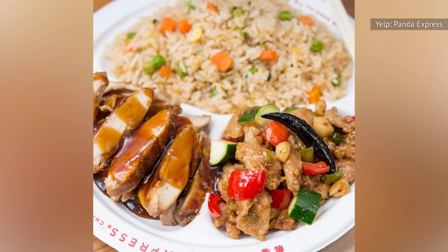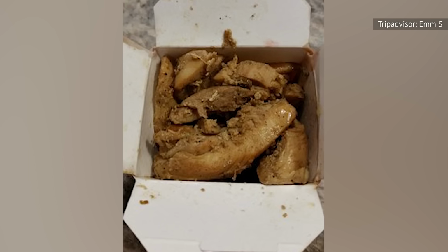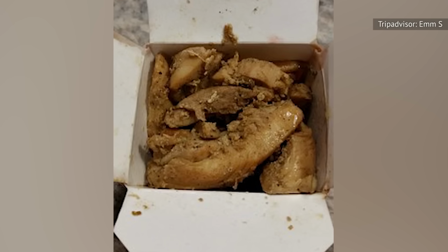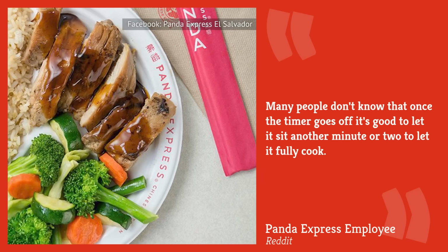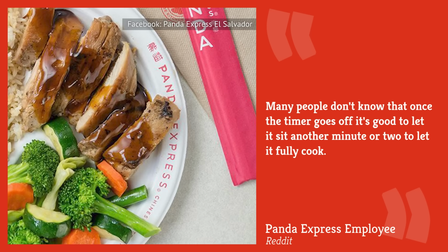On another post, a customer complained about their chicken's slimy, rubber-like texture. The teriyaki chicken uses thigh meat, which contains a good deal of fat and sometimes bones. A Panda employee wrote, "Many people don't know that once the timer goes off, it's good to let it sit another minute or two to let it fully cook."